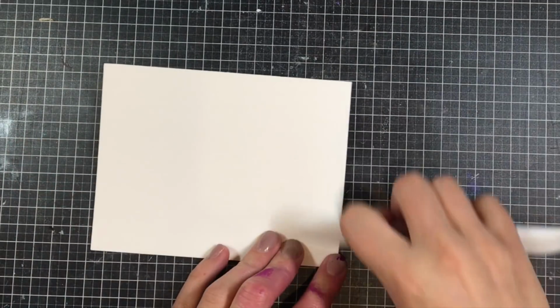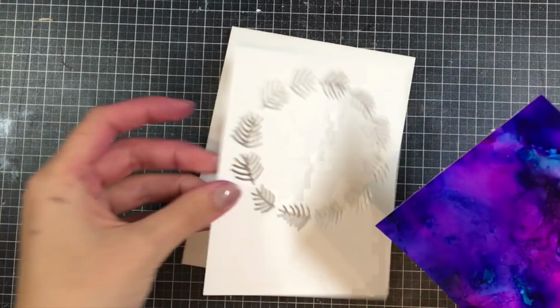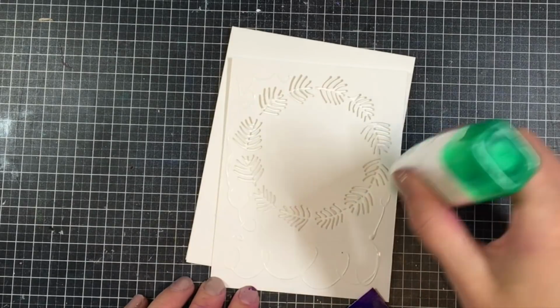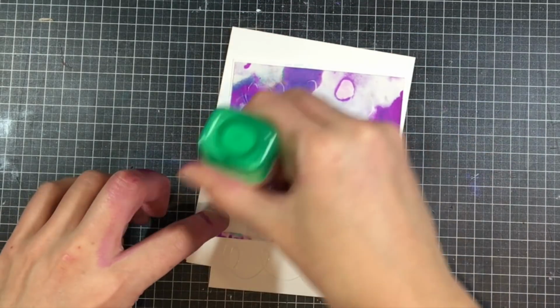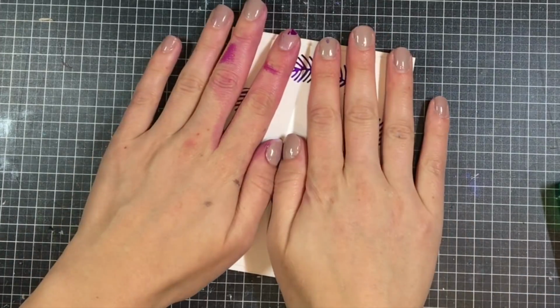Now, I just really wanted to pay attention to this last card because I wanted to show you how you can fix some of your errors. So I went about normally for this card. It's one of those pine needle wreaths, and I didn't cut the sentiment into it this time. I wanted to make a different card. So I went ahead and I glued the alcohol ink piece down and went about my usual ways.